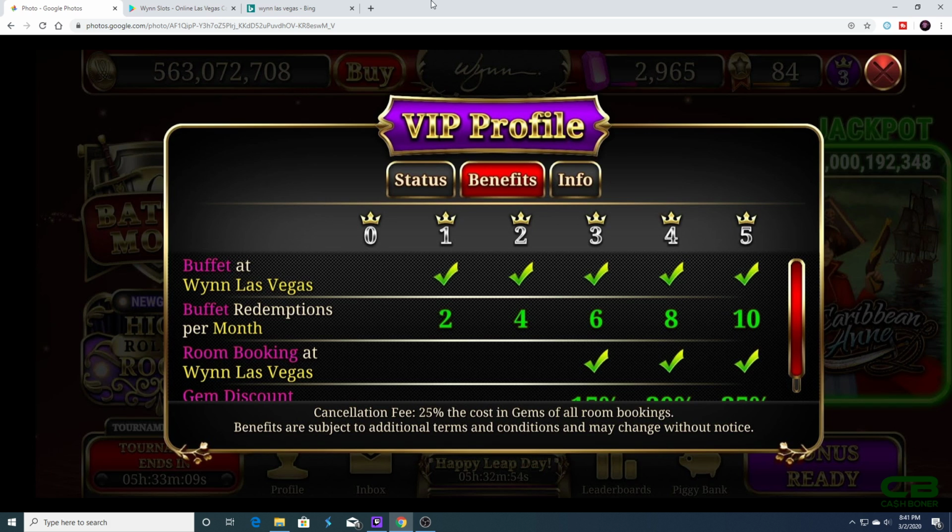But I would say, unless you have a good amount of gems already saved up, like for me, I have about 3,000 at this point, I'm going to keep it because my benefits are going to remain, and I'm hoping to book another room for a couple of days for another trip for my wife and I. But otherwise, if you don't have a good amount of points, you should skedaddle.